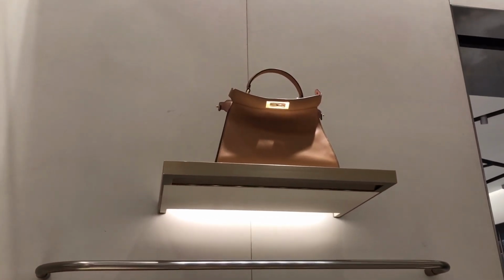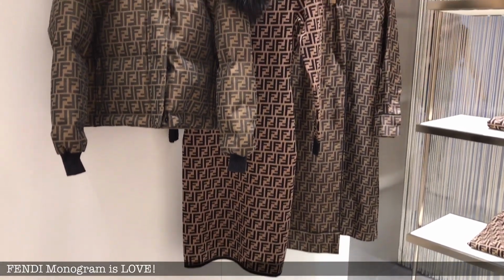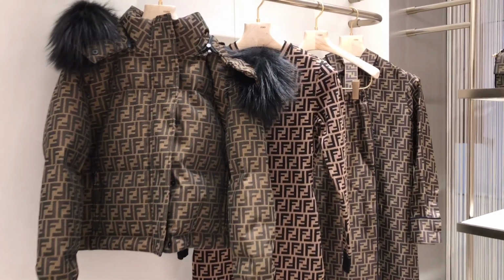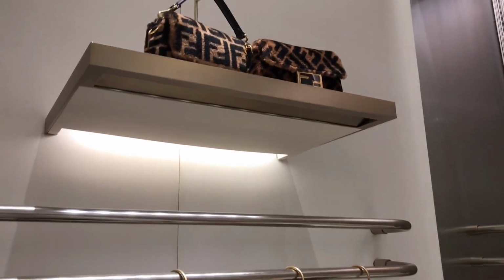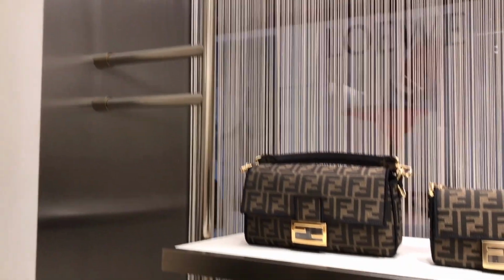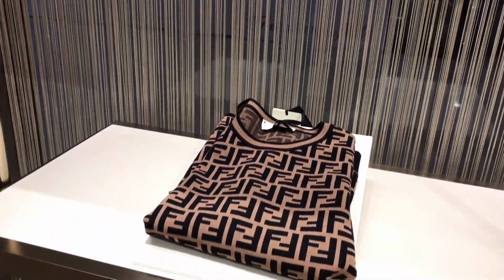We have Peekaboo on top, super gorgeous. OMG, I am on Fendi monogram heaven. Honestly guys, I'm still looking for a Fendi monogram jacket or pants that would suit me. Fendi Baguette in fur. This one, OMG, so we have the size small and size mini. Super love these Fendi Baguettes.